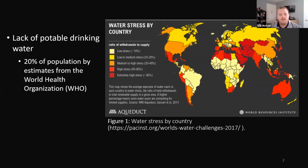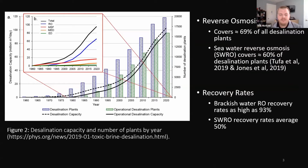So, as you all know, lack of potable drinking water is a major issue emerging today. The World Health Organization estimates that up to 20% of the world's population has experienced some form of water stress. The World Resources Institute has said that 37 countries face an extremely high level of water stress, and they also put the United States in the medium to high stress category. So a question there is, what's being done to combat the water stress?